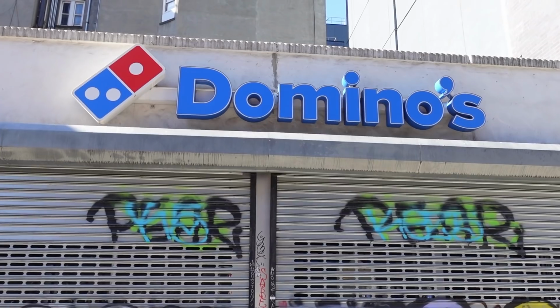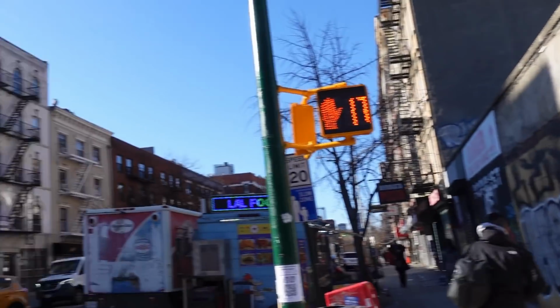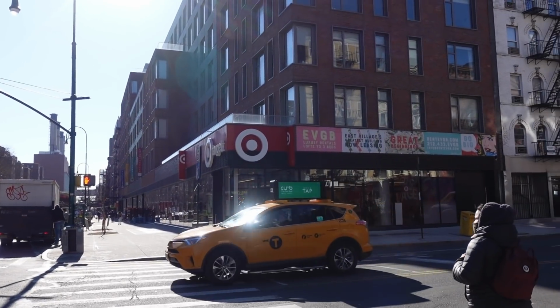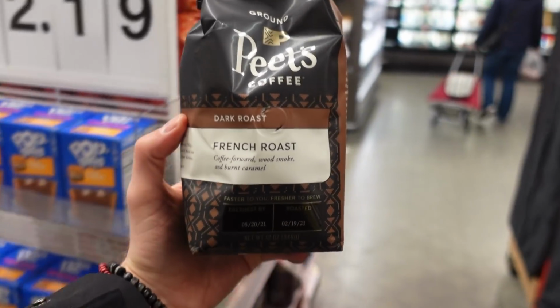Now, if extending your lifespan by shopping for healthy things at Trader Joe's isn't what you want to do, you can shorten it by buying the Almost Pizza at Domino's. Now, across the street from Trader Joe's is a Target. At Target, you can buy the items carefully curated and selected by the New World Order, and absolutely nothing else. Starbucks, Dunkin' Donuts. Guess I'm going with Pete's.